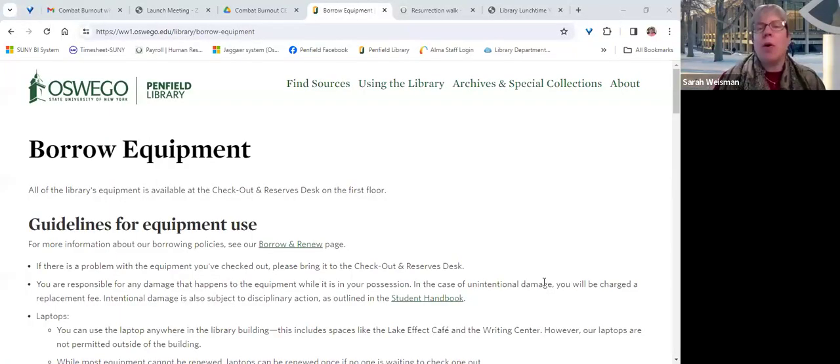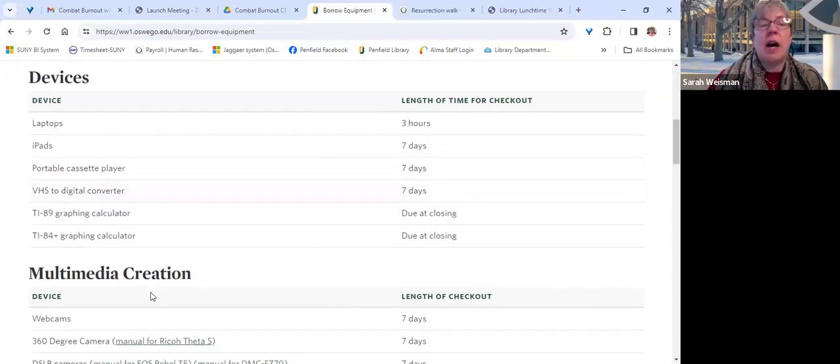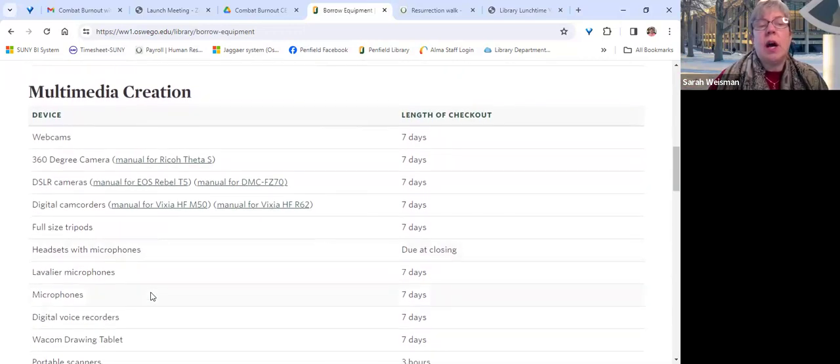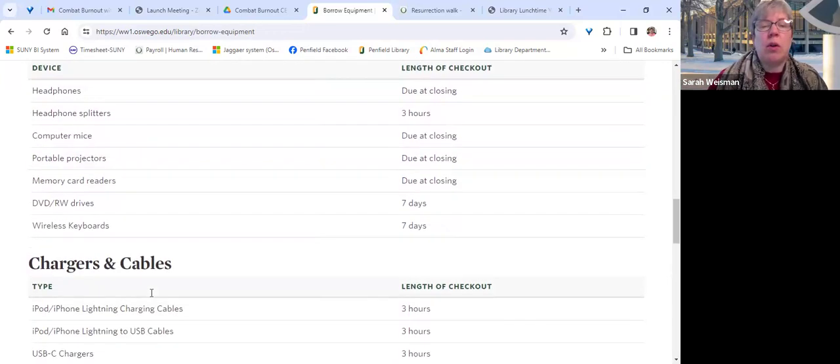I've gone to the Using the Library tab and Borrow Equipment. It's just a combination of the touchpad and Zoom screen that's preventing me from showing you me actually do that. But here we are, the Borrow Equipment page. We have a lot of equipment that we loan to students, faculty, and staff: devices, laptops, calculators, cameras, webcams, various computer accessories, all sorts of cables.